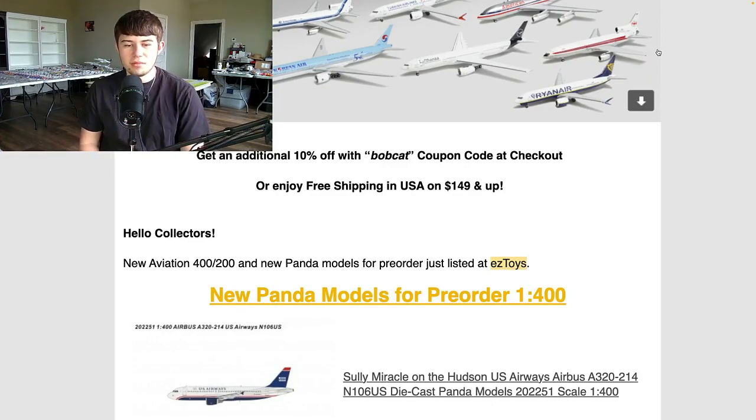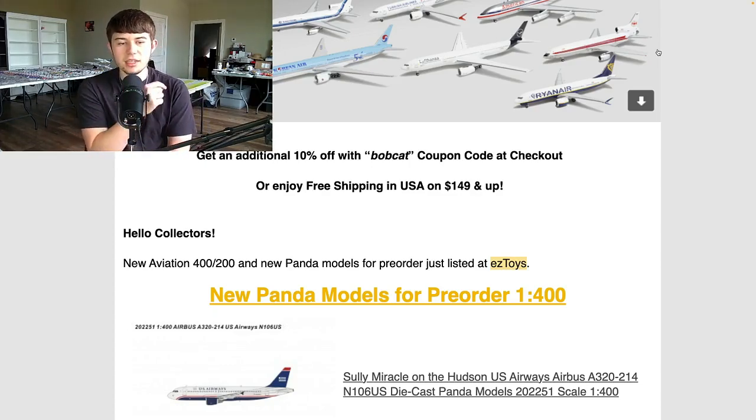This is the Miracle on the Hudson, Sully, US Airways Airbus A320-214 November 106 Uniform Sierra by Panda Models. Now, I know Aero Classics did this one probably 6 months ago, but the Panda mold's very good in general, so glad to get to see this done. This will be a very popular aircraft, very special one.